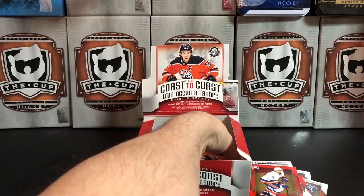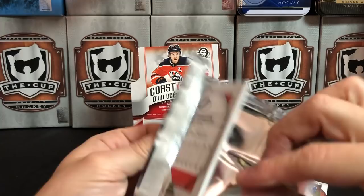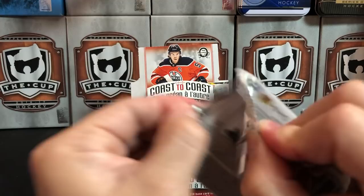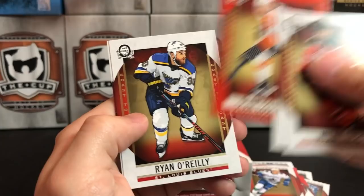We are seemingly near the end of the box, but it doesn't feel like we're near the end of the box. Lots of packs. Lots and lots of packs. Jordan Staal, Alex Kerfoot, Brock Boeser, superstar. Brendan Gallagher, Tyler Johnson. Milan Lucic, Drake Caggiula, Sean Couturier, red parallel, Ryan O'Reilly, and Kasperi Kapanen.